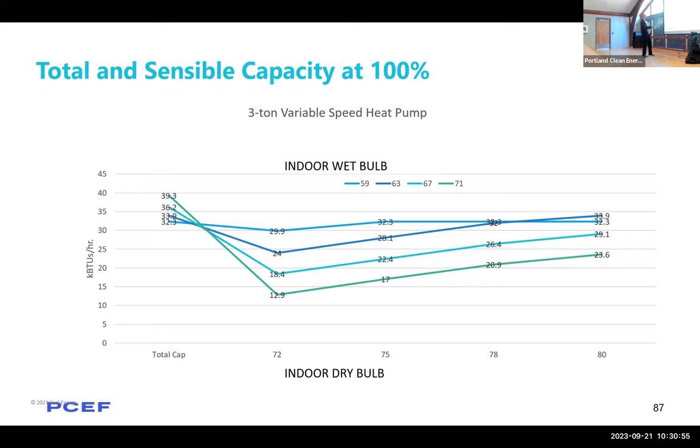So, wow, 71-degree wet bulb. We'd all be swearing if we were inside of a 71-degree wet bulb, okay? So here we are, 71. And my gosh, only 1 ton of it is available to you to lower the temperature of that house. Almost 2 tons is wringing out that dang air. Okay, this is sort of why we get this high, up to 40% of the capacity is always going to be latent. Now, look at the 59-degree wet bulb.